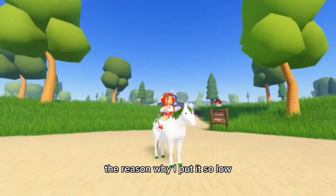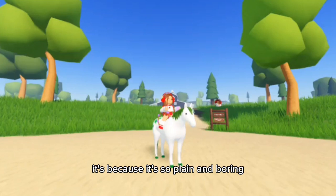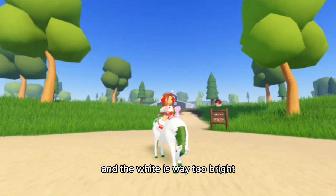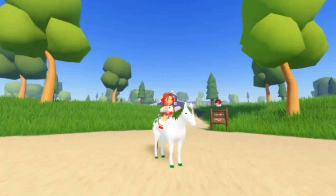In the 28th place is the Clover Appy. The reason why I put it so low is because it's so plain and boring. There is only one design on it, and the white is way too bright.